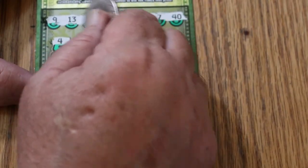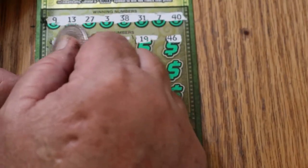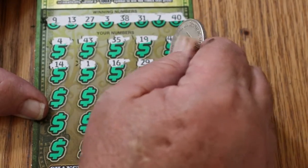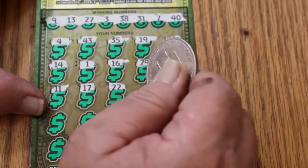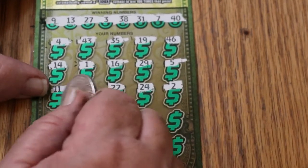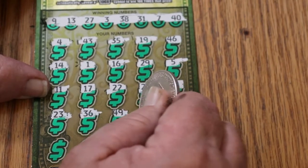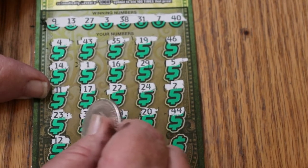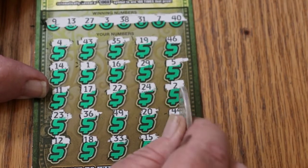4, 43, 35, 19, 46, 14, number 1, 16, 29, number 5, number 11, 17, 22, 24, number 2, 23, 36, 49, 20, 44, 12, 18, 33, 15, and 42. So nothing down below.